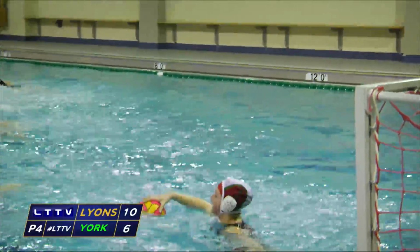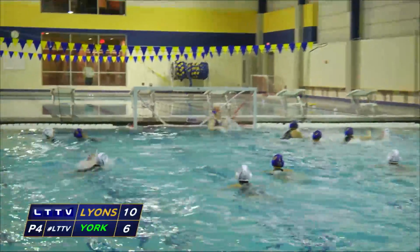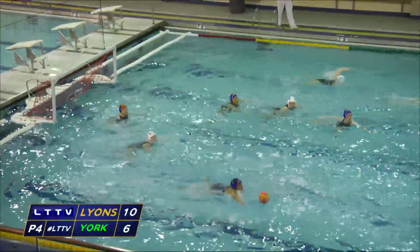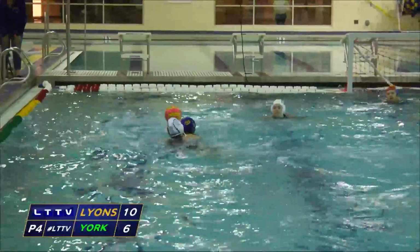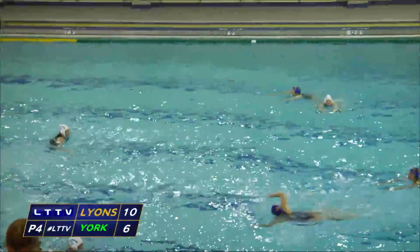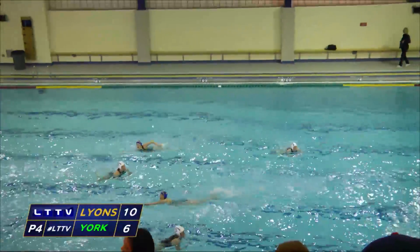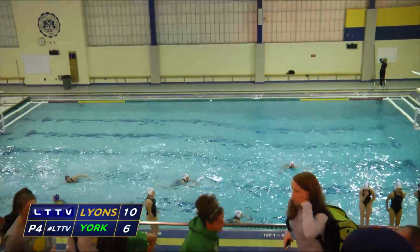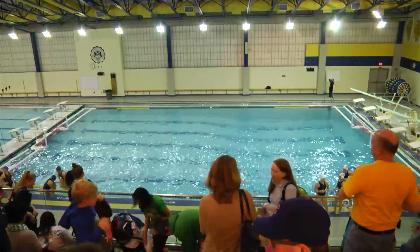There's a shot. One is blocked, but a little bit too late to do anything now. LT blocks, and they will just hold on. Yeah, LT's goalie definitely showing that she has the determination. And that concludes our game. That was the end of the fourth period. LT and York had a great game. Yeah, LT came out on top 10-6.